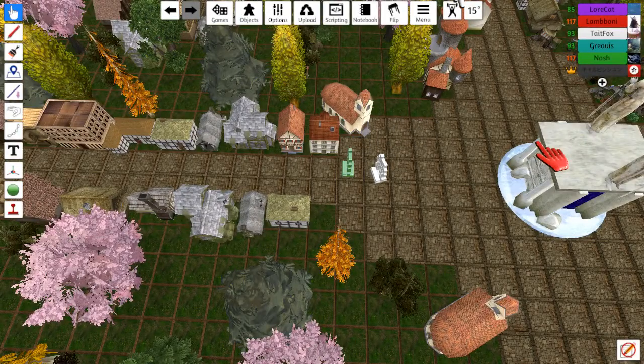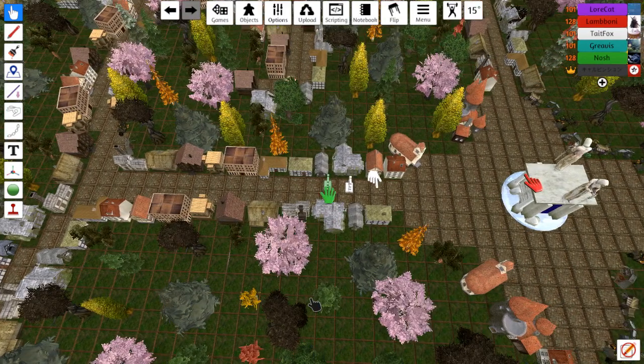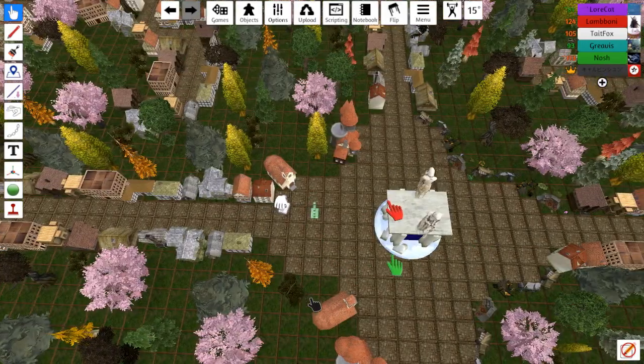But how do you know? You're asking out of character? Yes, I'm actually quite sure it's this way. I keep going. Wait a second. I had the map upside down. Oh, this normally doesn't happen that often.